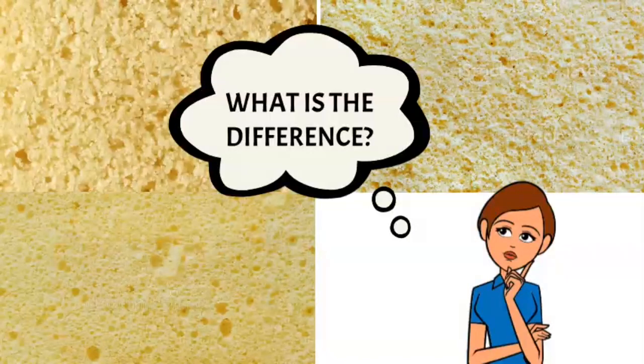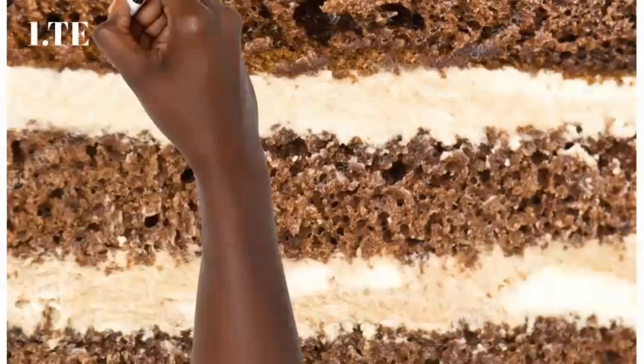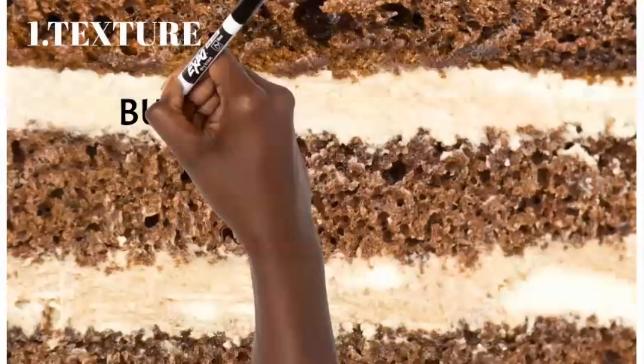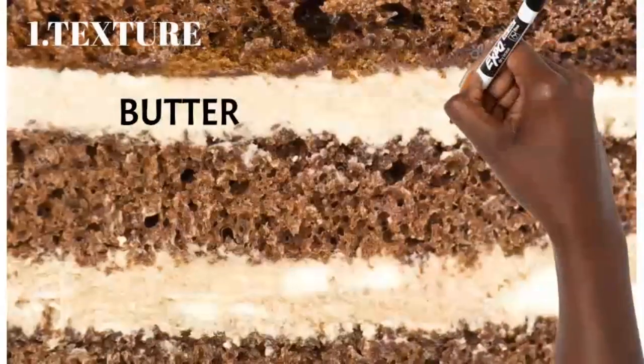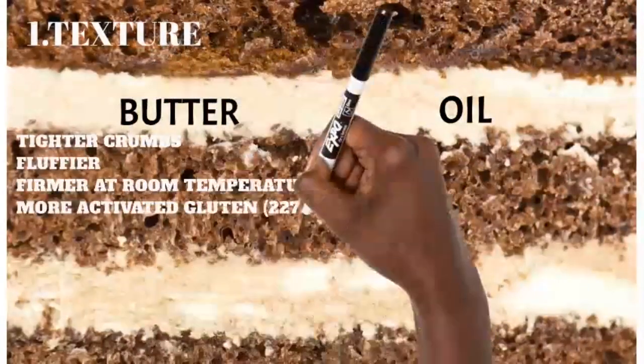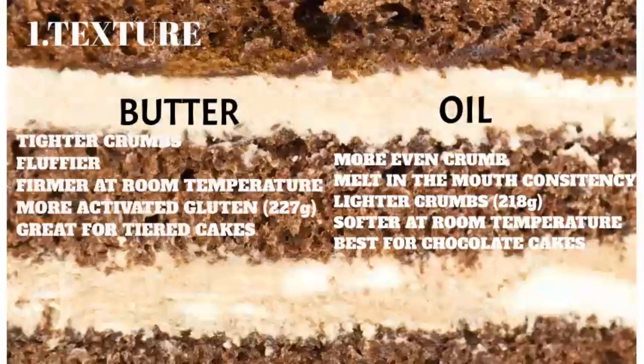Okay, so considering texture, cakes made with butter, which is solid at room temperature, are a little bit firmer, slightly tougher when you touch them. The crumbs are kind of tightly knit together, so they're not as fluffy as cakes made with oil. That's because oil at room temperature is liquid. So when you keep your cake in the fridge or at room temperature, it is a lot softer and fluffier, and even tastes better and is a lot easier to eat. So for me, texture is better when you're using oil versus butter.